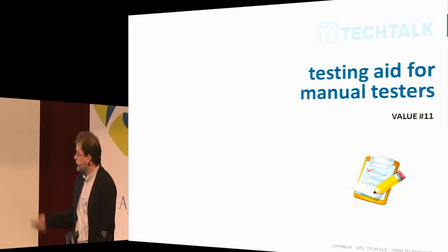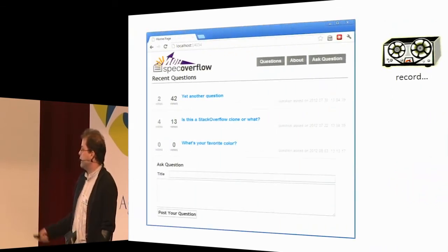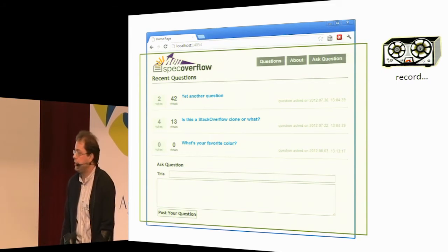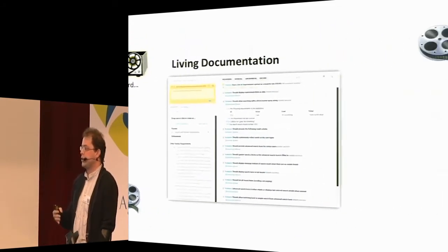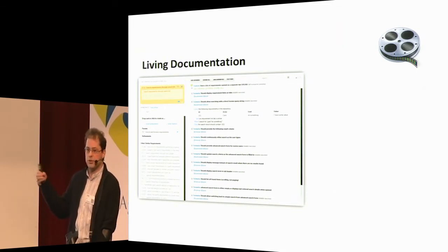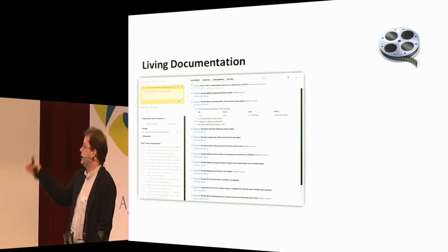And finally, you can also run the test in a classical recording mode, where the execution result is somehow saved to a video file. And if you have a working BDD system and you have a living documentation, which is basically an online browsable catalog of the features and the scenarios you have, then you can link these video files to that.